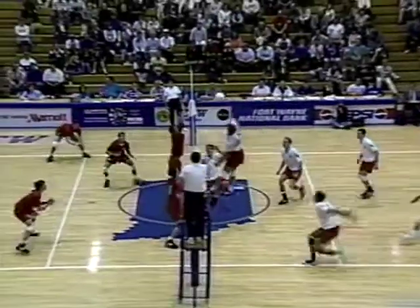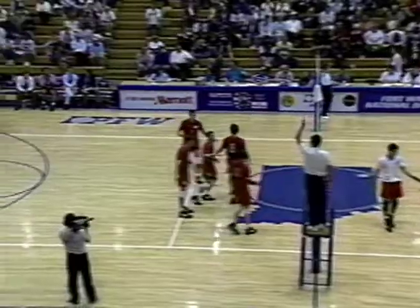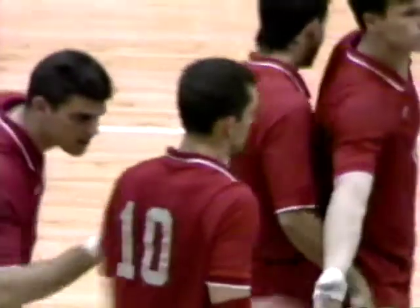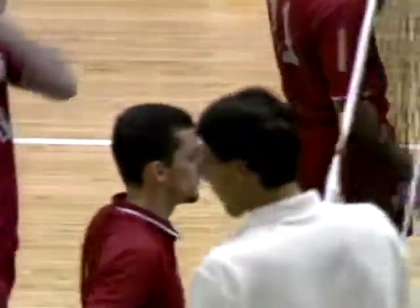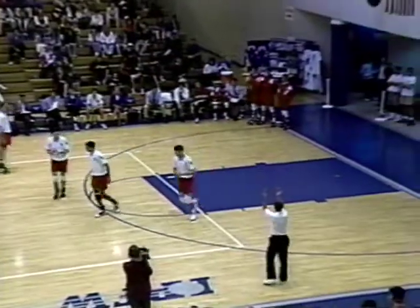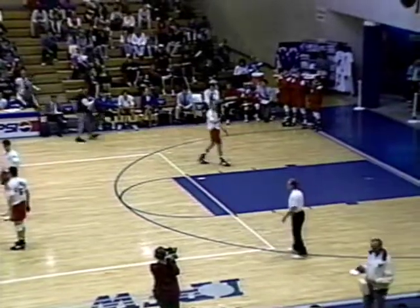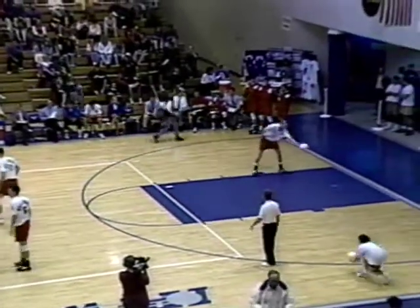Going right at Romano for Haas with a beautiful set to bring it back for Oath. And Oath a little bit too far off the set that time. Yeah, it was a beautiful set, and Oath has just got to pound that ball through the block. He's kind of a weak block, actually. No penetration. Just happened to work out for him. Wilson with a service error. Reimer will go back on serve at 2-3.